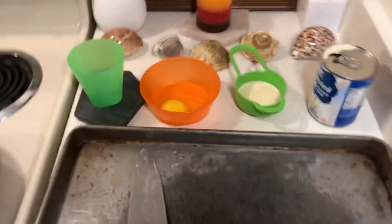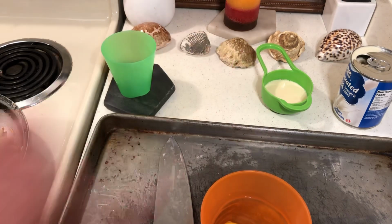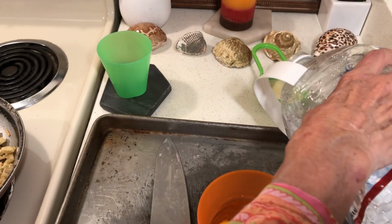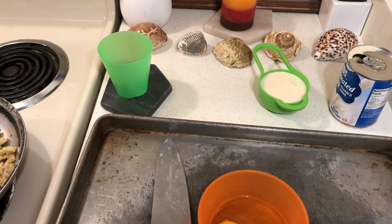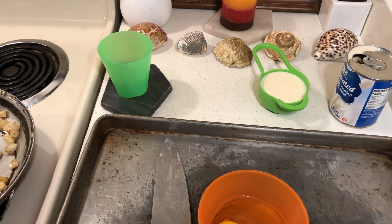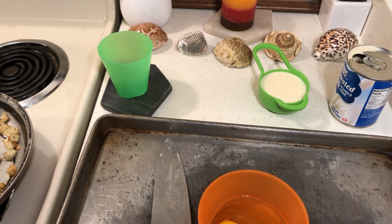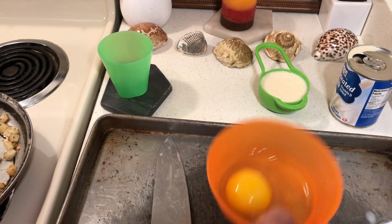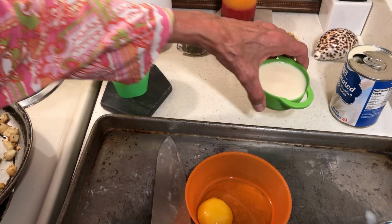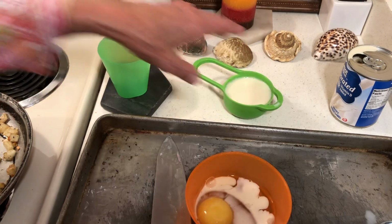Okay, so this goes back to the challenge, 1 egg, and I want to mix evaporated milk and half water. This is a farmer's breakfast. There's all ways to make it. It's kind of like a Denver omelet, kind of. You could add green peppers to it. So I have 1 egg, and I want to add a tablespoon of milk, some kind of milk. You can add more milk if you want, but usually 1 tablespoon to 1 egg is a good proportion.